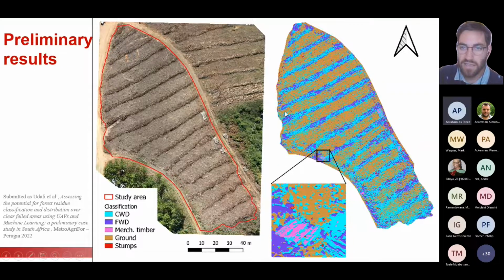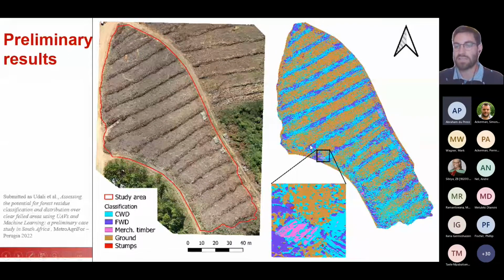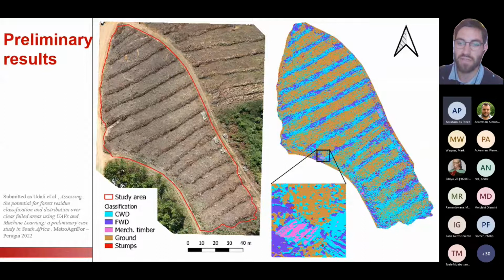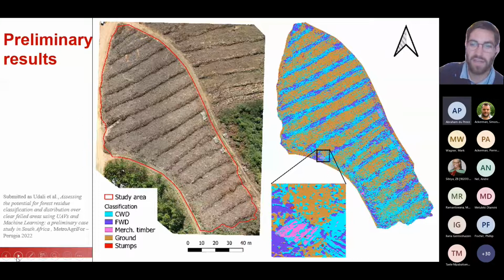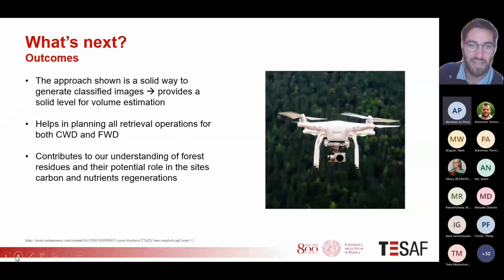As I said, it can almost clearly pick up the ground between the rows, and then it also picks up the rows through this difference in height. Then it is able to classify everything else according to the RGB. And those are just preliminary results, because I came back from South Africa last month, a month ago, so I was only able to process this data.